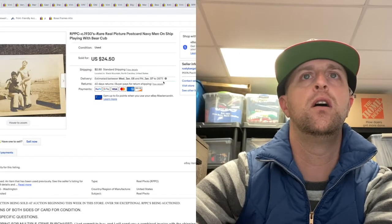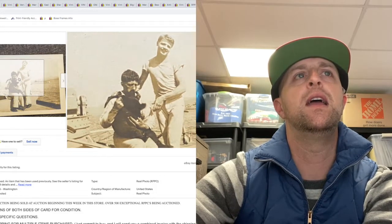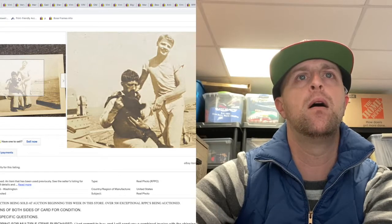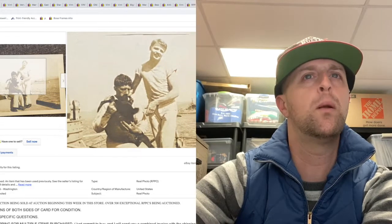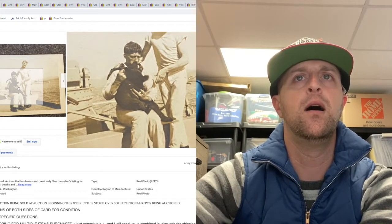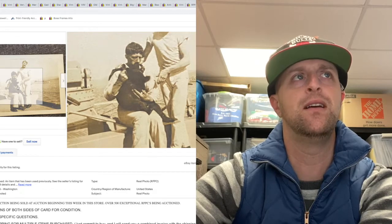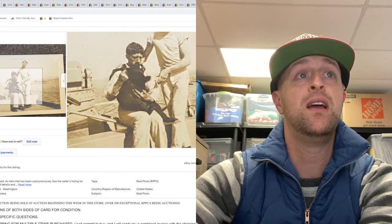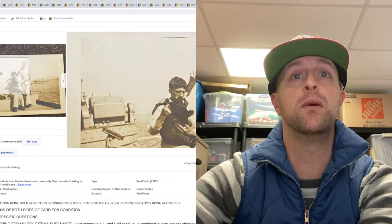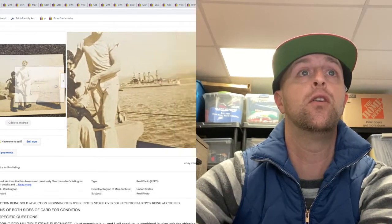Here's one of some gentlemen back around World War II era. I believe this is 1930s. And you've got a couple of gentlemen here with what I believe is a koala bear. I believe that they were in the Asia area around Japan and China, and they took this on the boat with them. And it is a real picture postcard of these men just having a good old time with this little critter. $24.50 also.